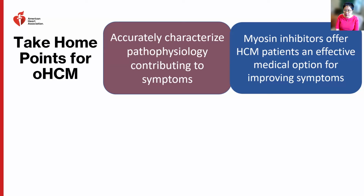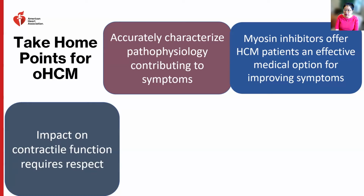But if symptoms remain lifestyle limiting and impact quality of life, myosin inhibitors offer HCM patients an additional and effective medical option for improving symptoms. Their impact on contractile function requires respect. These are very potent medications, and there can be a more substantial reduction of LVEF than anticipated or desired. In the United States, this is closely followed by the REMS program the FDA has required.